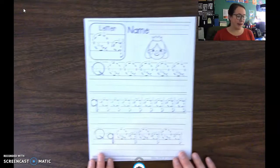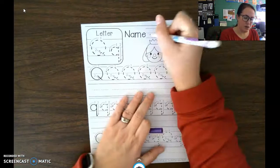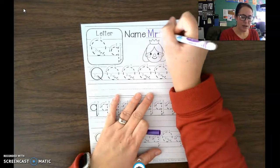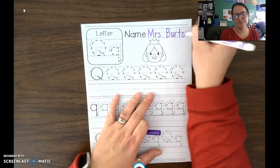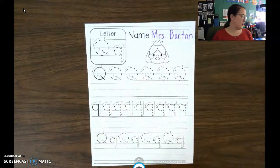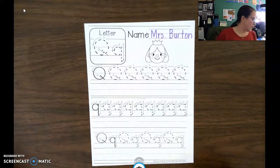All right, we're going to learn how to write the letter Q. So you need to get your Q writing page out of your packet and get your name on the top. Put my name on mine. After you get your name on there, I want you to put your pencil down and just look and listen for a minute, okay? I'm going to show you how to write Q.